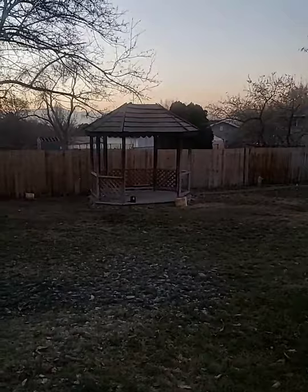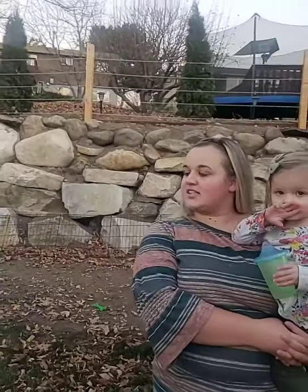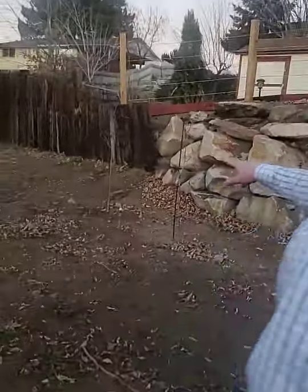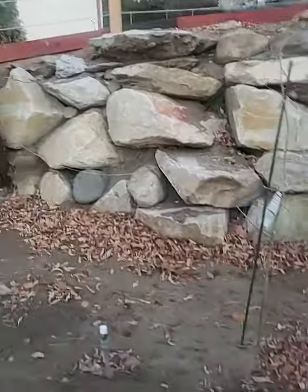Look how big this yard is, and there's that cute little gazebo over there. I calculated it one time. It's 2 full-size basketball courts, I think. Nice. Yeah, it's big. So these are 2 aspens right here. When we get into growing season, they'll look great.